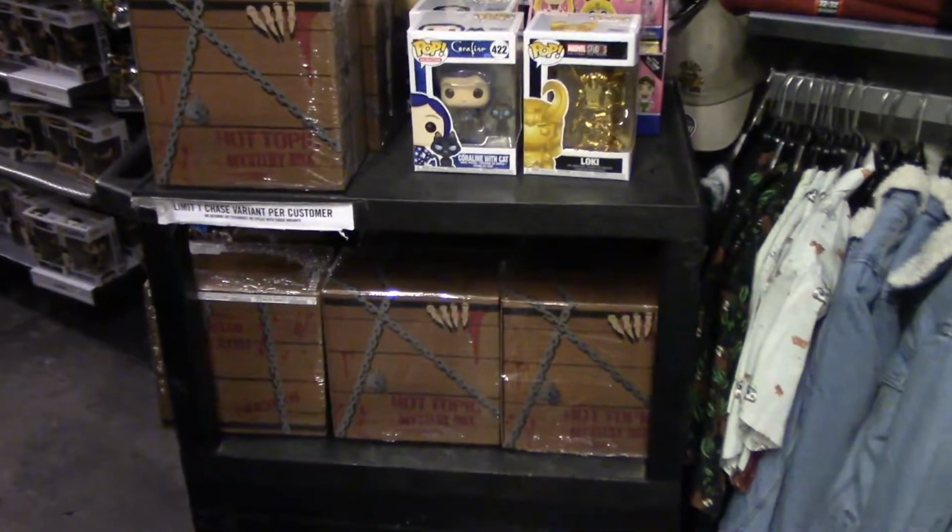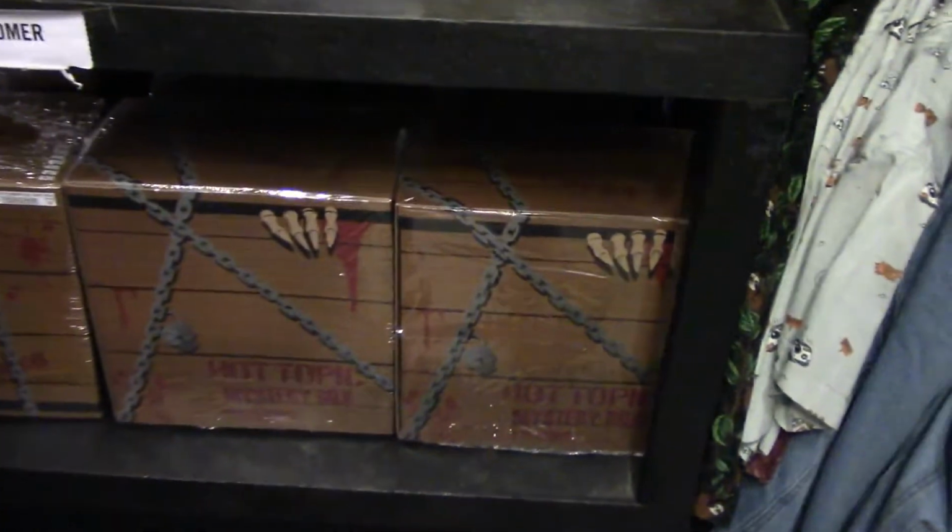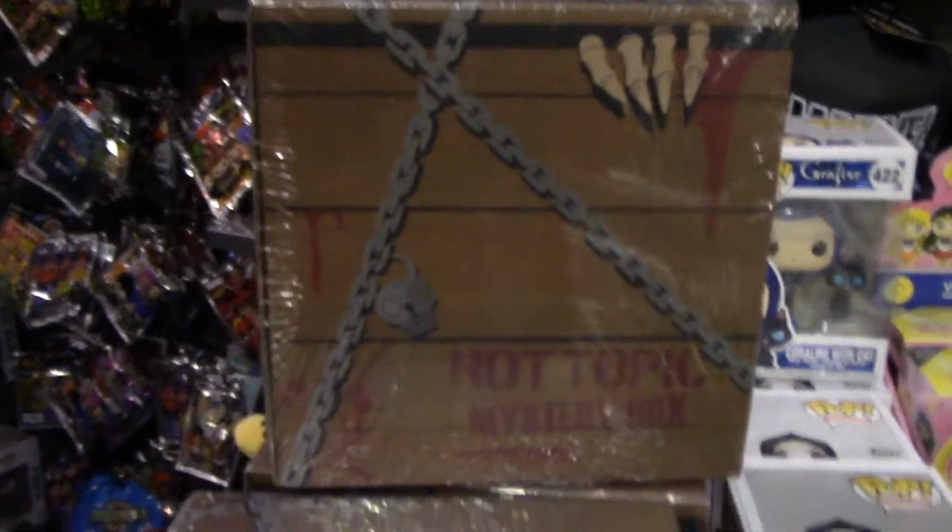Alright guys, I'm inside Hot Topic right now, and you see some of the mystery boxes I was talking about earlier here. They have several of them, all pre-wrapped, pre-sealed, so you don't know what you're going to get. I'm going to swing around real quick and showcase it off to you guys here. So I'm going to pick up one of these boxes. These things are $32 a piece, so they're not really cheap. There is all Funko stuff as I mentioned earlier in the beginning of the video.